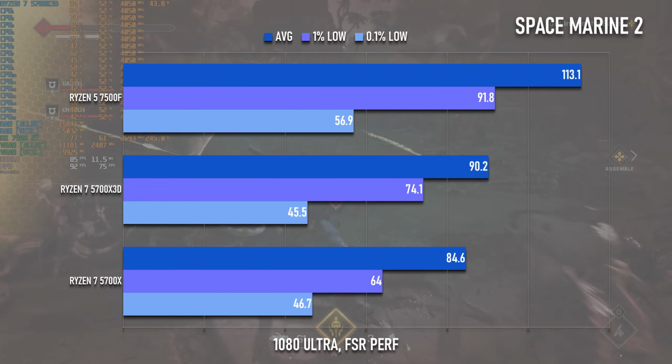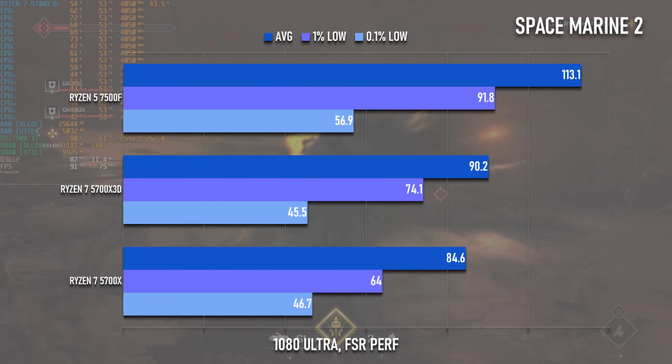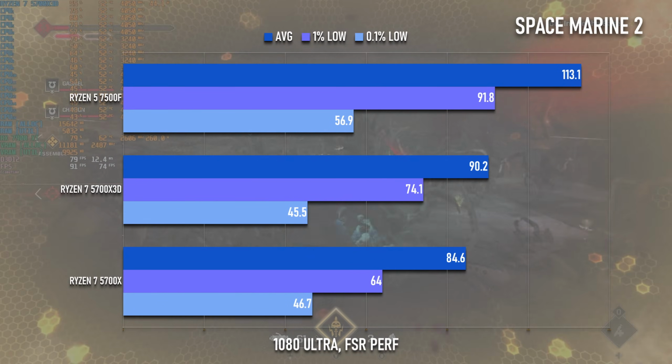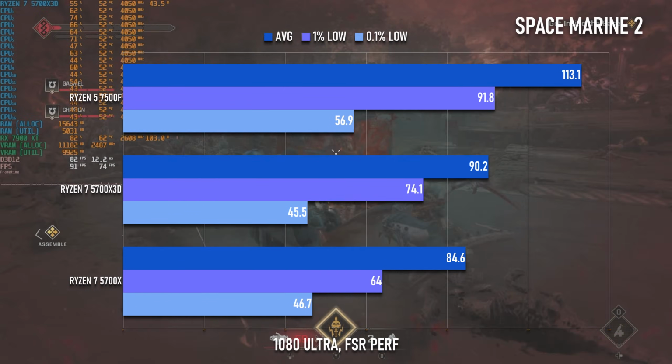Meanwhile, the non-3D version is slower, but not by as much as you might expect. The cheaper chip can still drive 84 FPS under the same conditions. Moving up to Zen 4 has a far bigger impact, raising averages to over 100 FPS and lows to over 90.